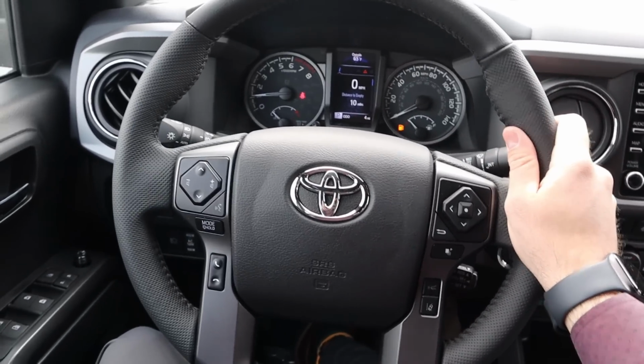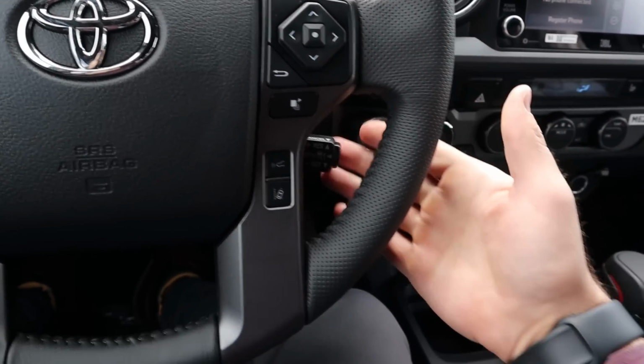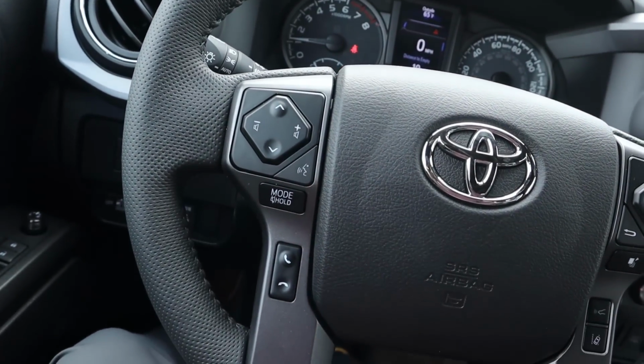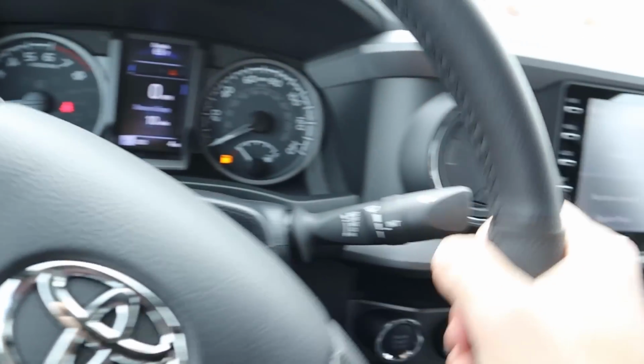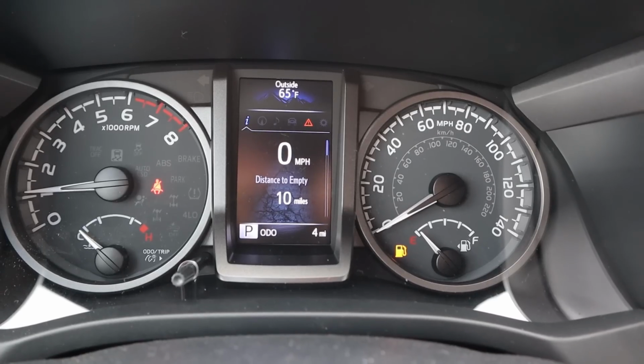Now here is the steering wheel. We've got leather here at the top and at the bottom. Perforated leather here on the sides to get a little bit of a better grip. Controls here for the center stack. We got our cruise control, all that fun stuff. Volume controls on the other side, the voice command controls, turn signal light stock, windshield wiper stock, and there's the steering wheel.